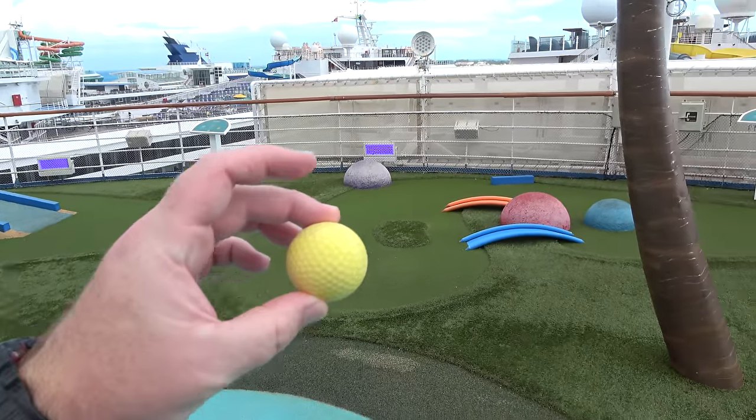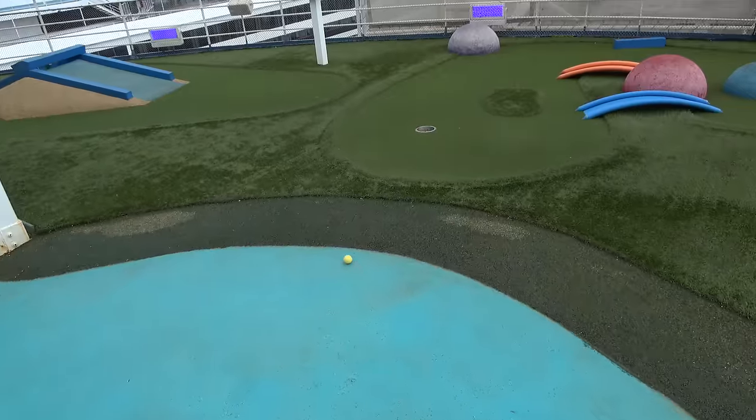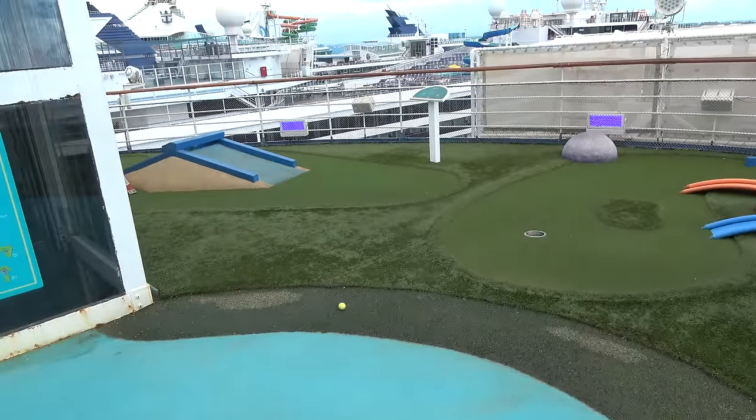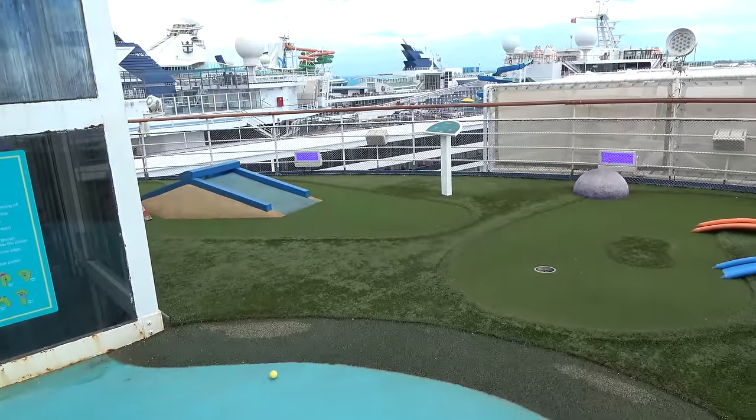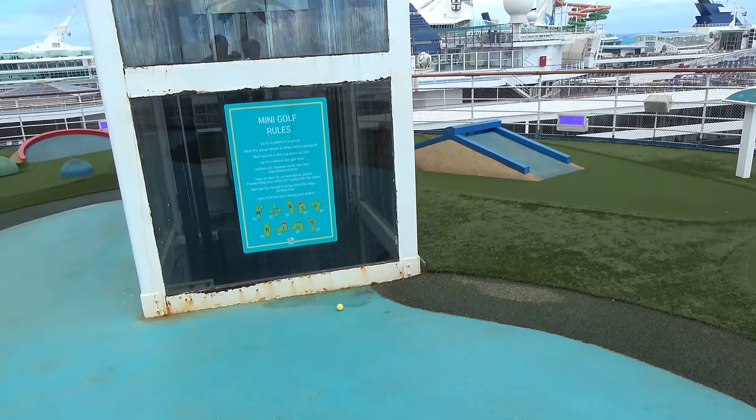Now, Carnival does use these foam golf balls, so with the breeze, they will just roll and blow absolutely everywhere. I do recommend if you have your own golf ball, pack it in your bag. It'll make your game much more fun if you don't want that to happen to you.